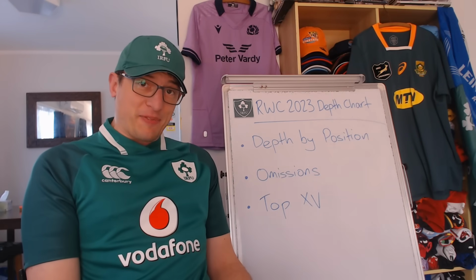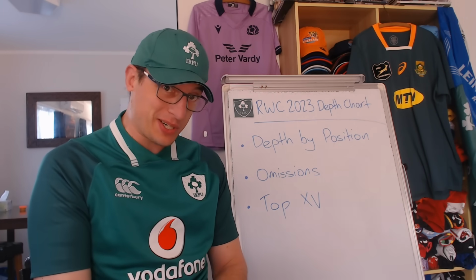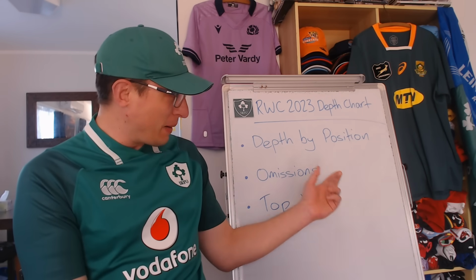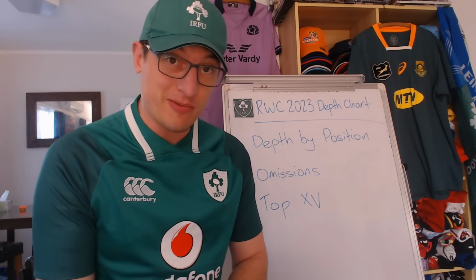Irish depth chart for the Rugby World Cup 2023, folks. This is the last depth chart we're going to do. The Irish named their squad relatively late in the piece. We're going to go through depth by position, who are the main omissions, and what is the top 15 over this entire Rugby World Cup cycle.